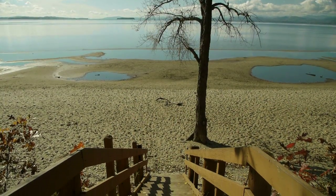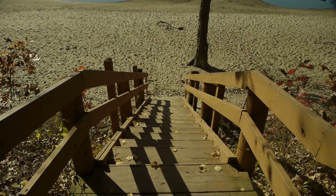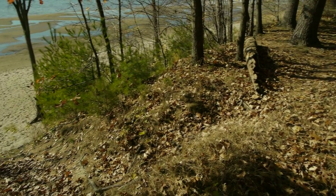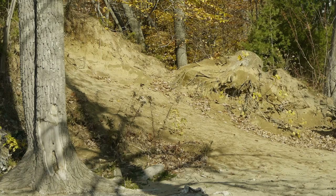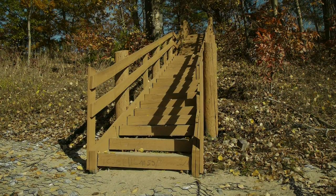The controlled access is important because you want people all using the same trails down, and you want to keep those trails as vegetated as possible. In other places along here, you'll see where folks have made their own paths down from the bike path to the beach, and that just takes the vegetation away, begins erosion, and once that erosion starts, it's almost impossible to reestablish vegetation. So this stairway here funnels all people down a common point to then allow them to use the beach.